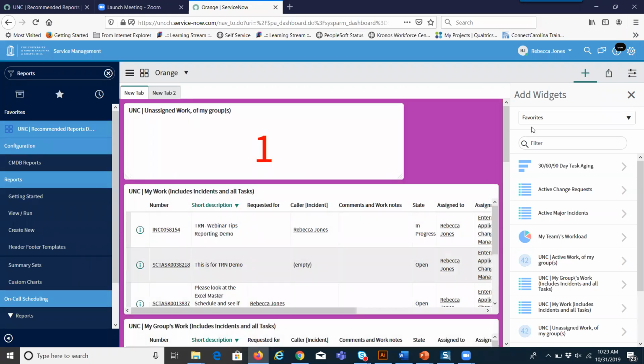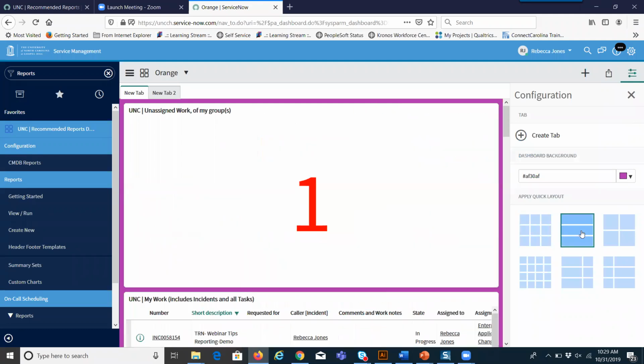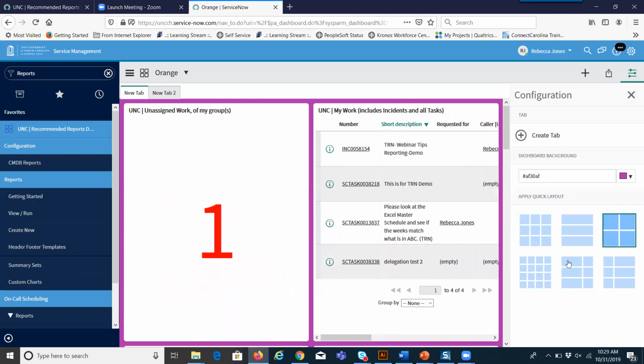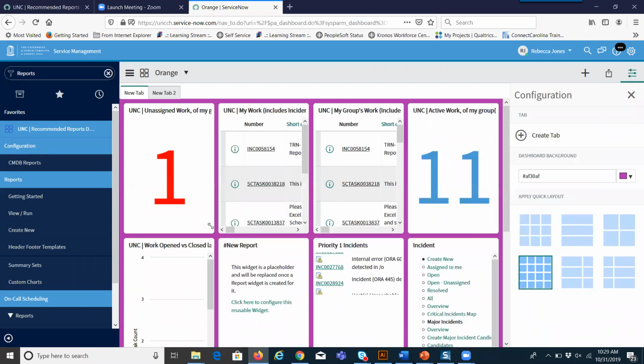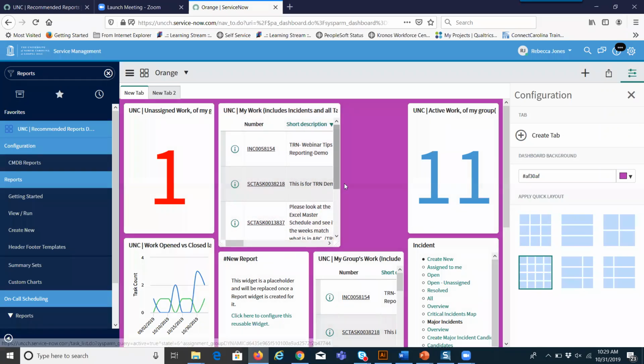You can go over on the top right icon, which is configuration, and you can choose a different configuration. Looks like I have a lot. Yeah, and you can resize here as well. You can make this bigger. That's not very good, but get the idea.